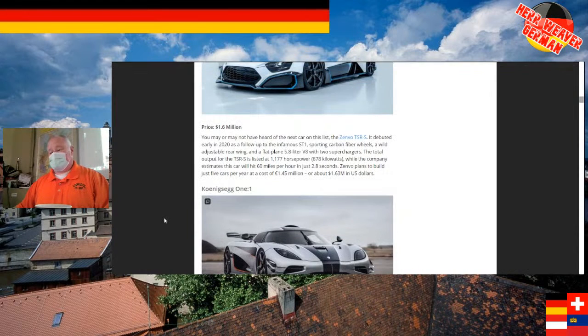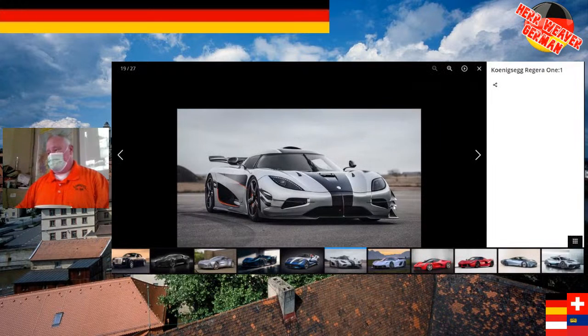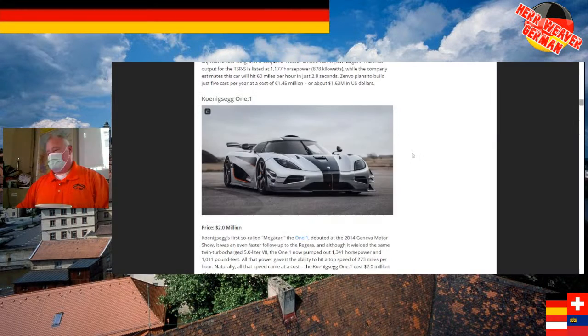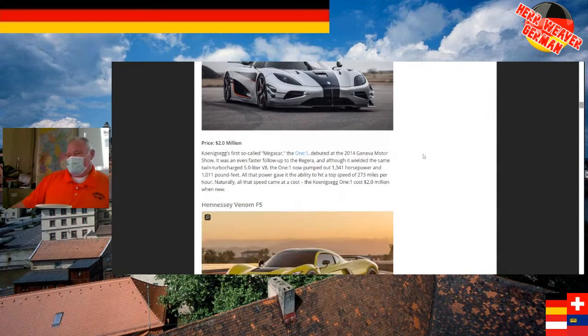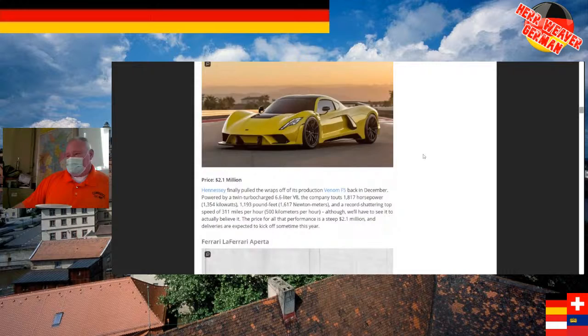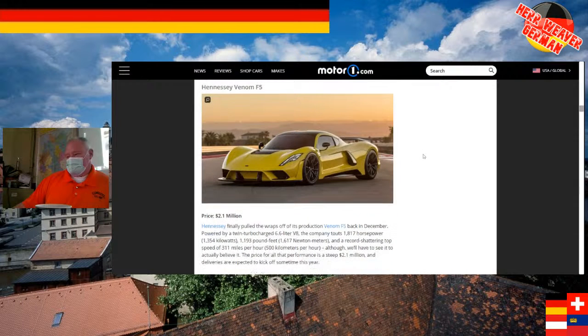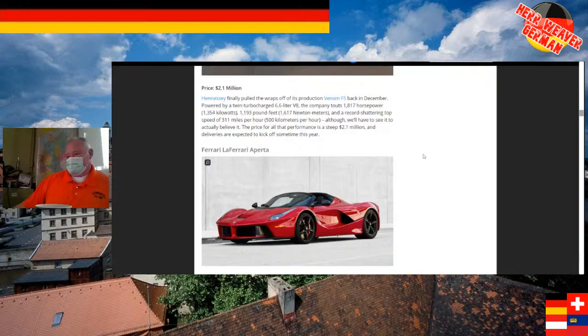This one is a brand, Koenigsegg, which they have a few cars in this list. 2 million. That's a nice looking car, though, isn't it? Could you get used to that? Maybe? Come on. It looks like it's been squished by a bunch of cats on both sides. It does look a little crunched. Here's a car called a Hennessy, 2.1 million. Hennessys are made down in Texas. No, I didn't know that.